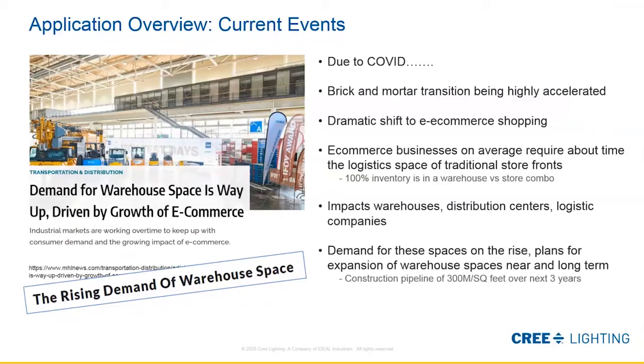You may not be aware, but typically an e-commerce provider uses about 3 times as much warehouse space, because they're consolidating their inventory in those central locations versus a traditional brick and mortar structure that would have inventory spread out across multiple facilities or retail fronts. So we do see a steady pipeline on the horizon. For new construction, we're looking at about 300 million square feet planned over the next 3 years, which puts the industrial opportunity in terms of growth somewhere between a conservative 6 to 8% CAGR over that same time period.